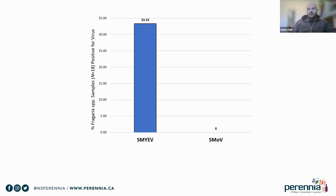So this is just a quick graph showing the virus levels that we found in the wild plants that we sampled. We only found strawberry mild yellow edge virus from the strawberry samples. There was no strawberry mottle virus. And about 1/3 of the wild strawberry samples that we tested came back positive for that virus. And we've known since the 60s, pretty much forever, that the wild strawberries have been hosting these viruses in the environment.